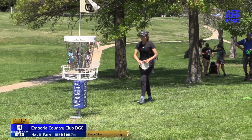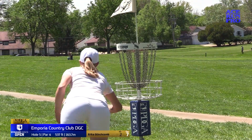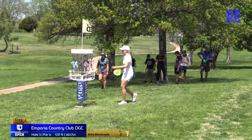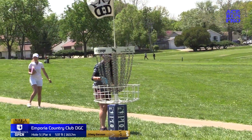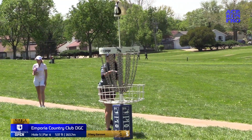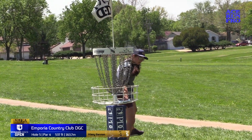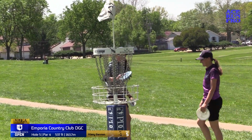Looks like we should have some tap-ins for some pars. This hole's not easy to par. It's not. And it's even harder to birdie. Mm-hmm. Even in this wind, it just makes it 10 times harder. So great job for these 4 ladies.